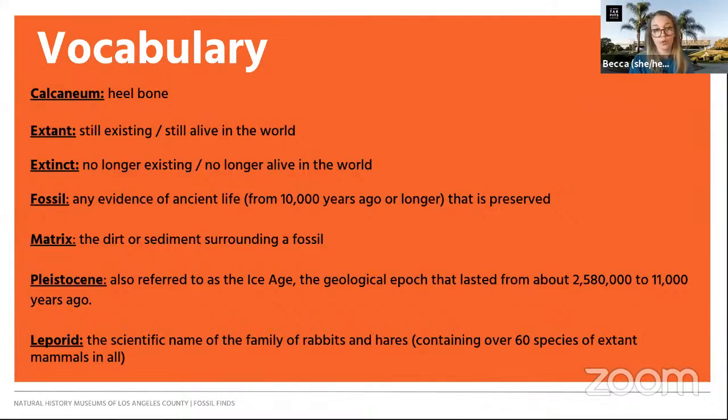Pleistocene, which is also another name for the Ice Age. And leporid, which is the scientific name of the family of rabbits and hares. So you'll probably hear a couple of those today, but we want to give you a chance to write them down quickly or grab a screenshot.